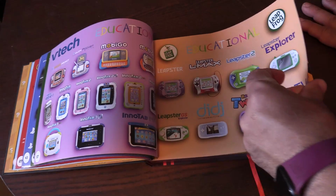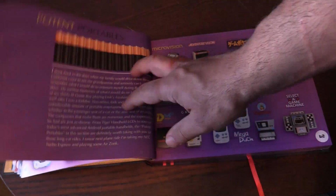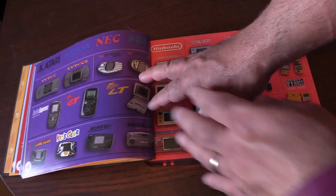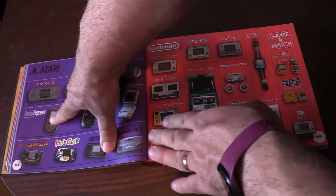Leapfrog. So really, not just consoles, but handhelds to just obscure stuff. I don't even know where you found all these pictures. Portables, of course. Here's Nintendo, of course, Game & Watch. The Lynx, I had the Lynx when it first came out, both models. Turbo Express was super advanced.